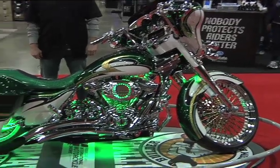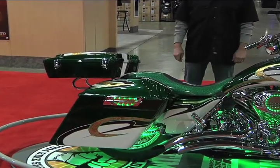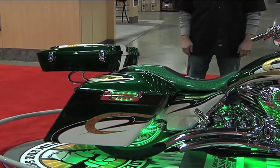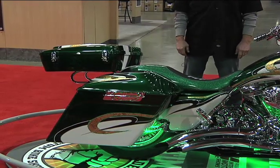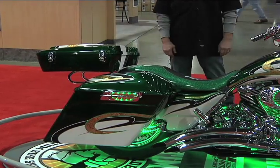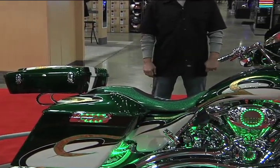And the back end, do you do anything other than the... Yeah, the back end has air ride to slam it on the ground. It also has stretched bags. We stuck the 16-inch wheel instead of the 18 on this one to keep it as low to the ground as we could. Let's talk about your approach to paint.